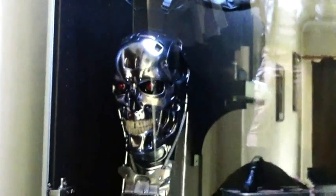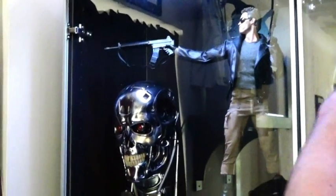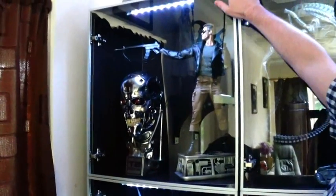Yeah. So we got the. I'm going to try and get off the slight reflection. I'm getting a bit of reflection on these ones. I can open the door. Because I'm not going to get it.